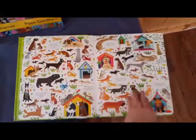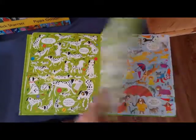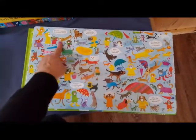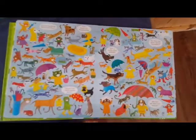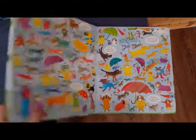So just a lot of great animal pictures, lots of busy things going on, lots to find, lots to talk about. You don't even have to follow exactly what the book is saying. You could talk about everything else that's going on. Like here they have an inner tube in the rain. It must be raining really hard.